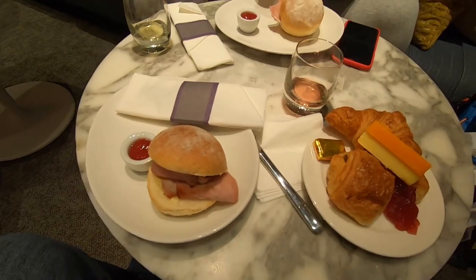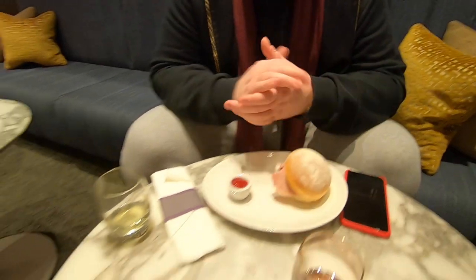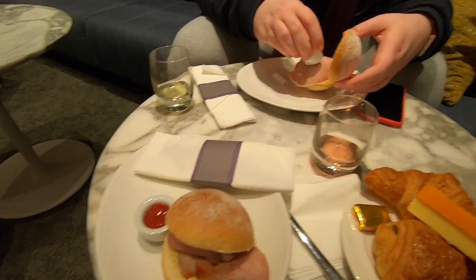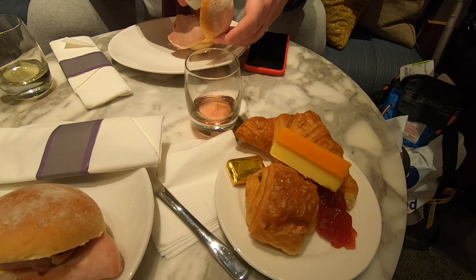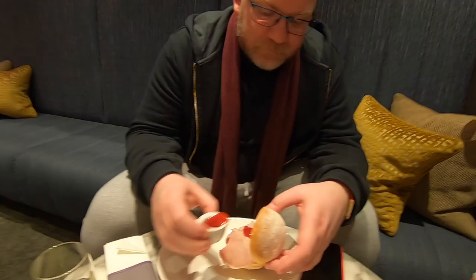So the food's arrived. What have you got? Cold bacon butty. Oh, that's interesting. Okay, I've also got a cold bacon butty. It's supposed to be hot food. And I also got a cheese plate with a croissant and chocolate croissant. It's quite empty in this lounge.